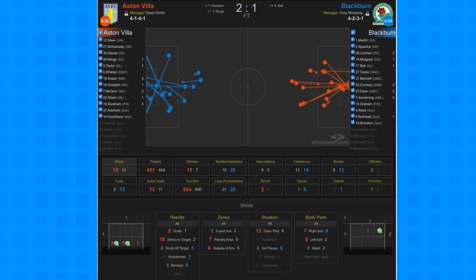A lot of shots down to the ground by Aston Villa went into the back of the net, both of them actually. And as for Rovers, our efforts will be more towards the top of the back of the net.